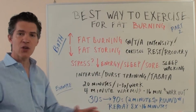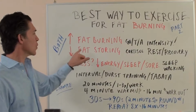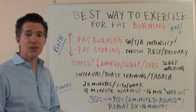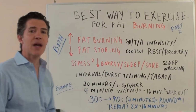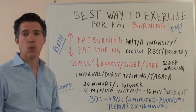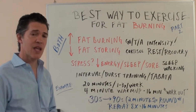At the same time, you have to do something during that workout experience that lowers the fat storing hormones, specifically cortisol. And really, the only thing you can do during a workout is rest, or at least maximize recovery. And people are not doing that. They're simply exercising too much, too long, not enough time off between workouts, and that's the key. So we'll put that together in this example for you.